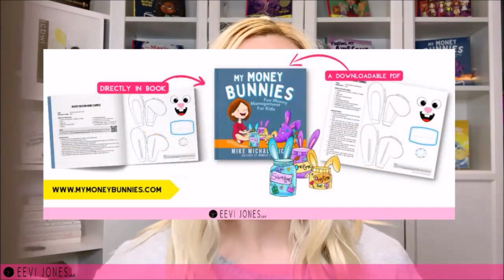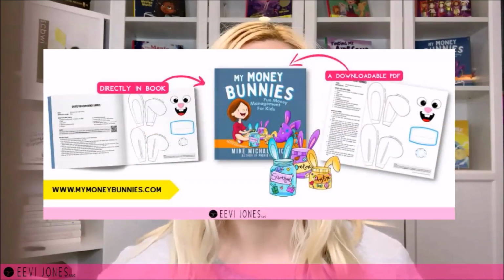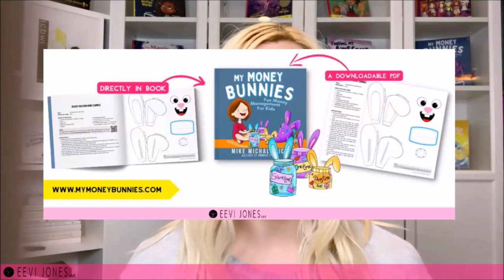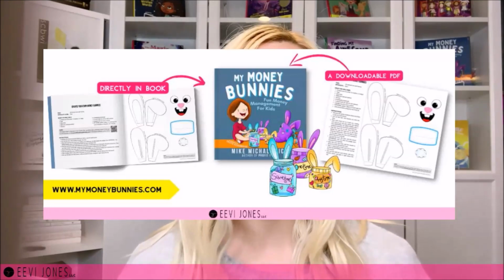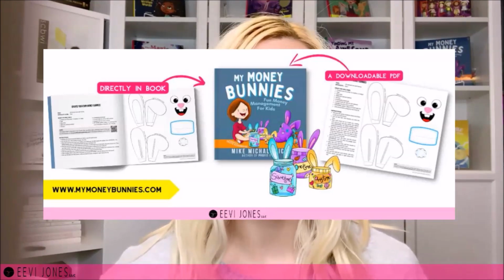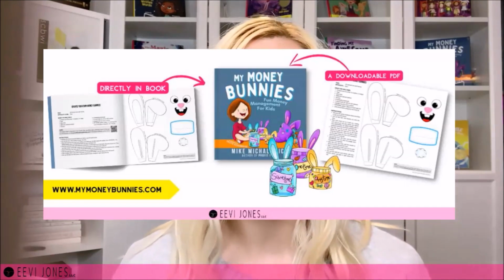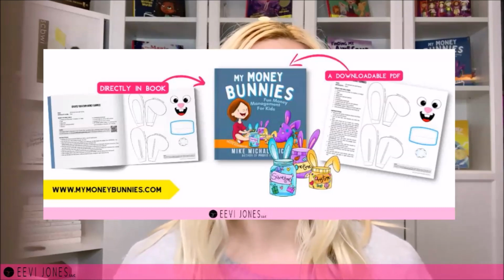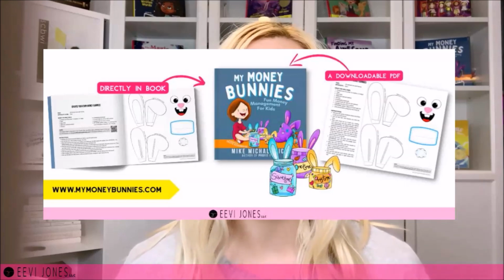This example right here is from Mike McCallowis's book, My Money Bunnies, that I created with him. This book introduces kids to a fun and creative money saving system where jars that look like bunnies are used to save their allowance. So we thought it might be fun to help kids create their own bunny jars by providing them with instructions on how to do so, along with ears, labels, bunny tails, and the face of the bunny. So the left here shows what this looks like directly in the back of the book with the instructions and where kids can cut out these parts directly.